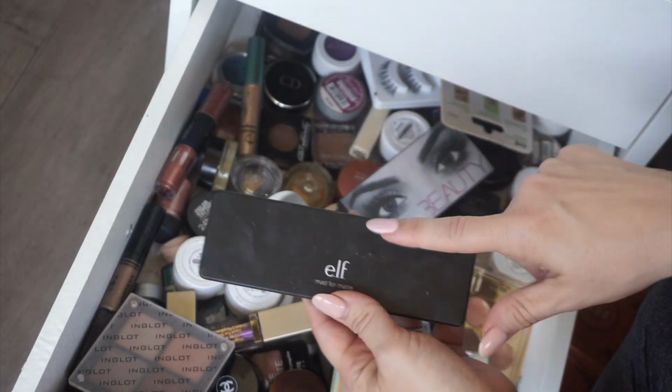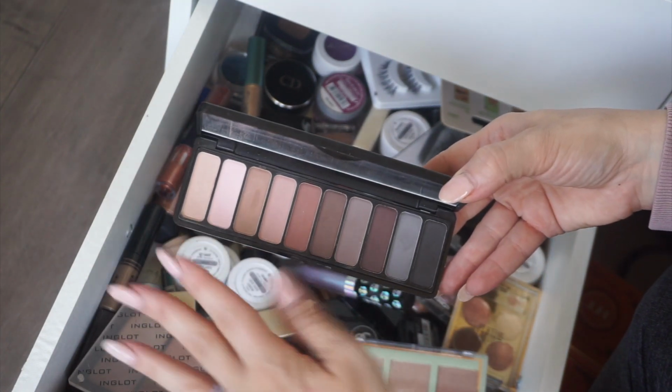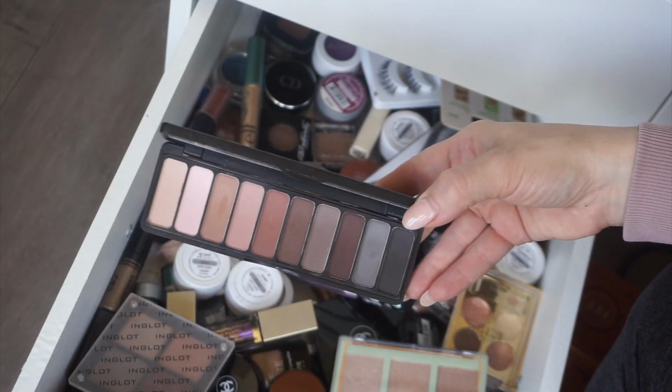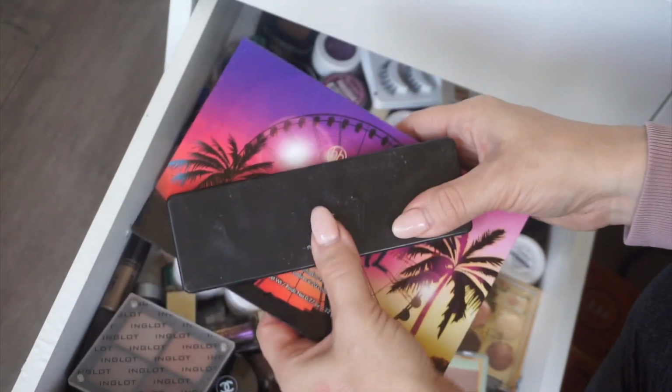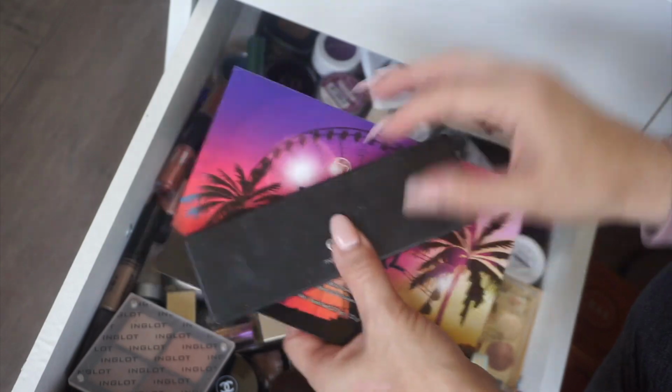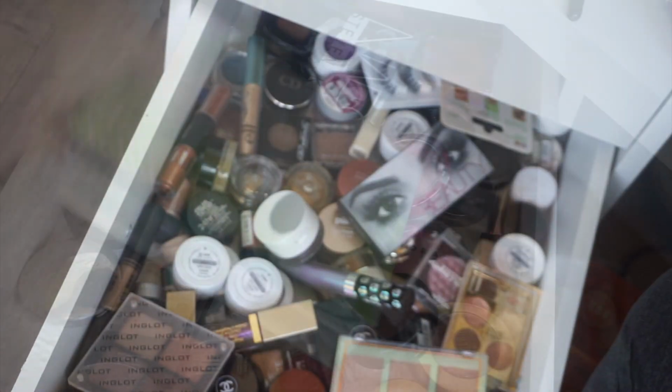You know what? I think I'm gonna pull out this e.l.f. Mad for Matte palette, this is all matte shadows. So I think this will pair really well with this BH Cosmetics palette, and these are both super affordable and they're both really good quality products. So this is going to be my eyeshadows for the week.